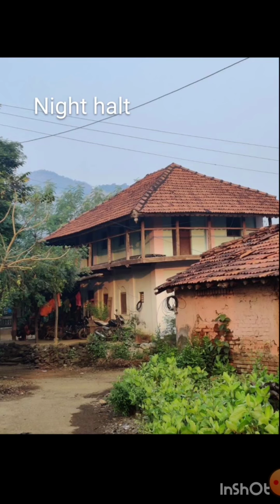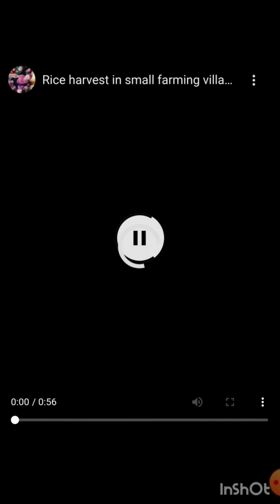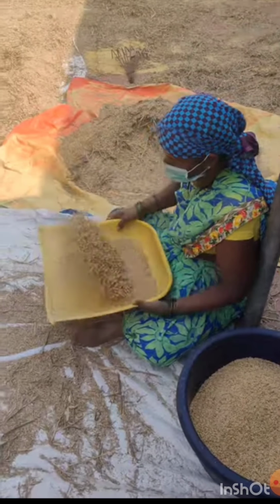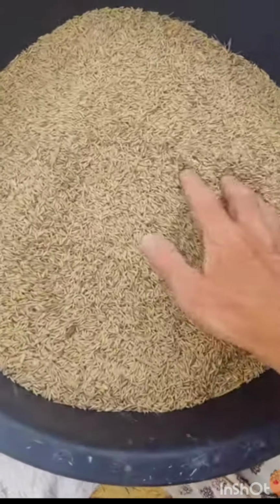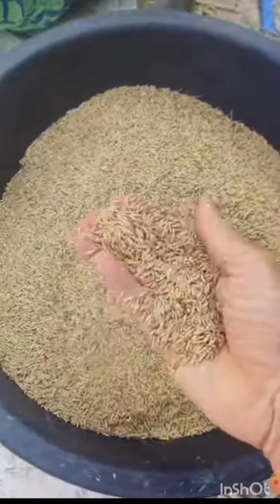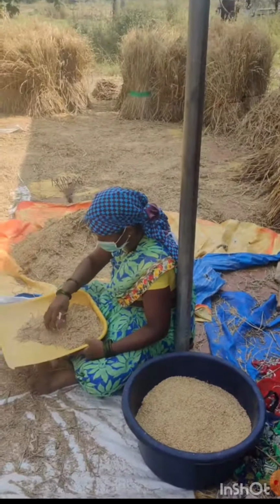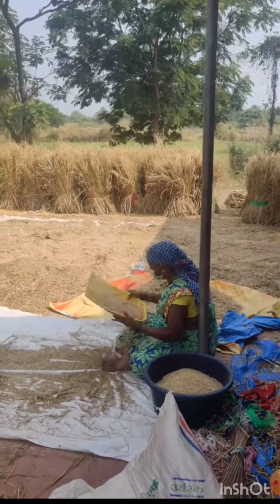The previous night we were halting in this peaceful village with beautiful old style buildings, fairly close to Mumbai, so it cannot escape the development and the money flowing in. Here we can see some of the villagers harvesting. Sifting of rice in a small village at the base of one of our forts. Harvest month of November in the village.